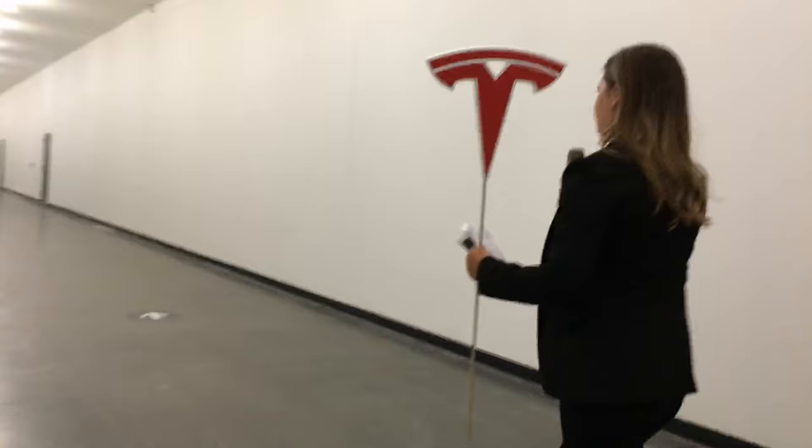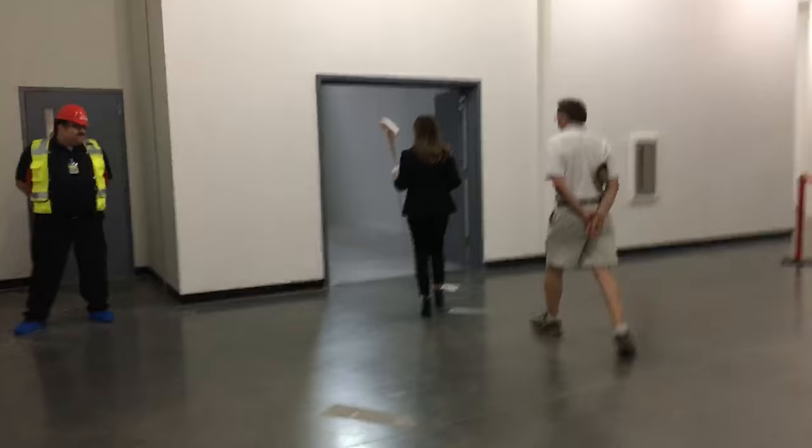Will this factory feature bicycles for the employees? I had to step out and pull that thing right out of your hand. Gotta get a study. Sure, gonna be. Security.